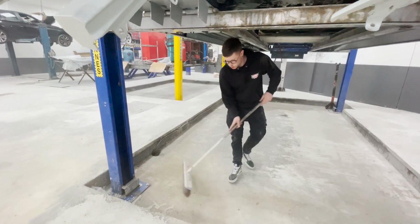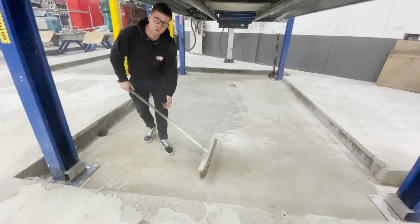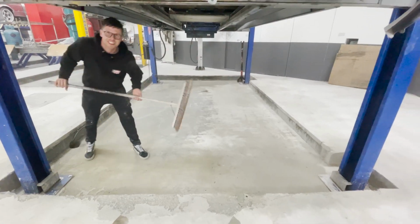Concrete floor like this, you can keep sweeping and sweeping, but all you're going to do is keep creating dust. That's why you need our PVC tiles.